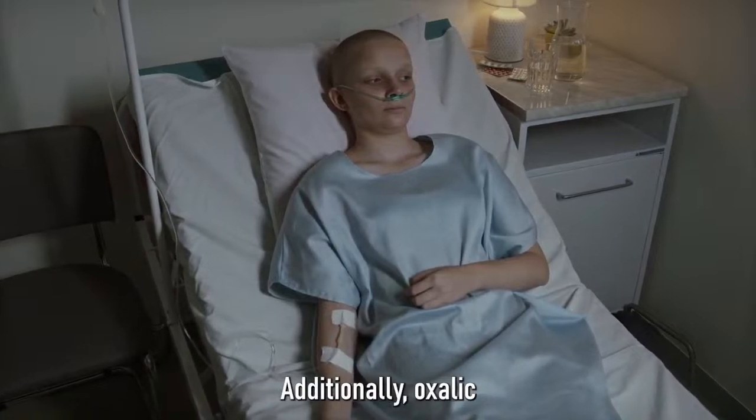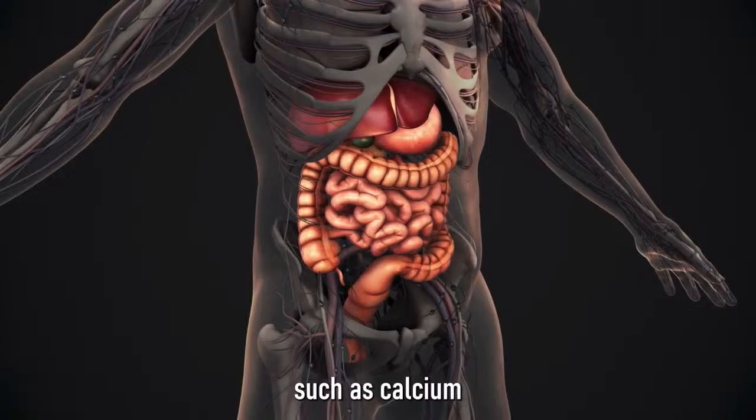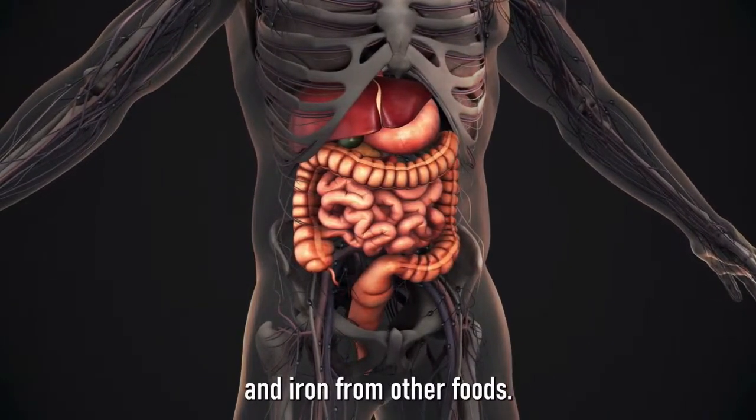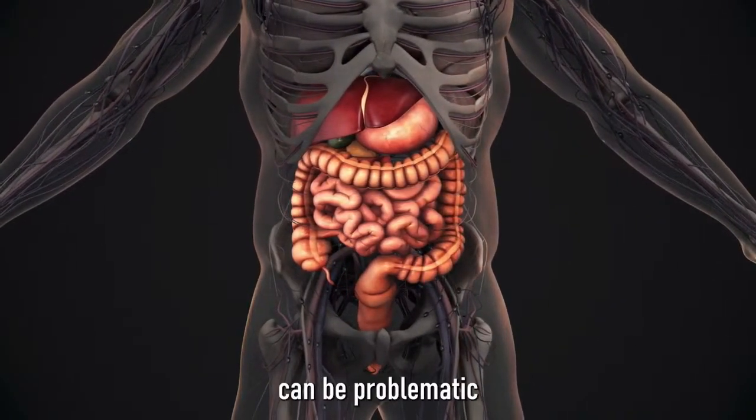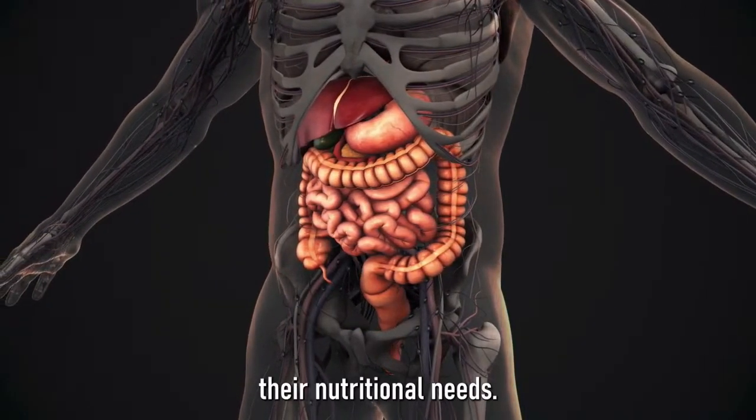Additionally, oxalic acid in rhubarb leaves can hinder the absorption of essential minerals such as calcium and iron from other foods. This interference can be problematic for individuals who rely on a balanced diet to meet their nutritional needs.